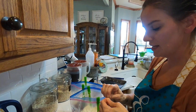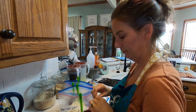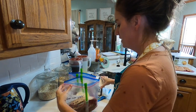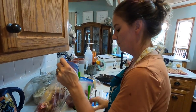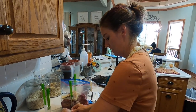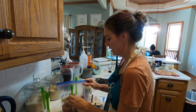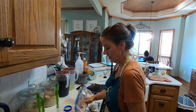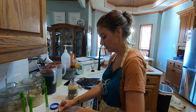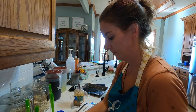So this is ready for the freezer. This one, there we go. And then because this meat is so big, I will thaw this out the day before. This is one of our kids' favorites. We end up shredding the roast, and I get ciabatta rolls and a white sliced cheese, and we make like a French dip sandwich with it.